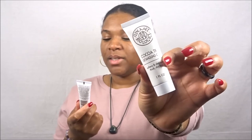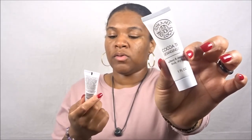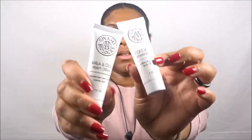And then we also received the Amla and Olive Heavy Cream, and this one moisturizes dry, coarse hair. So yeah, we got a sample of each, and I have used both of these.